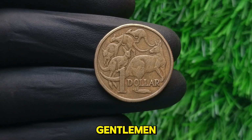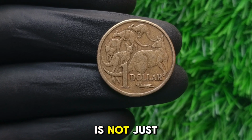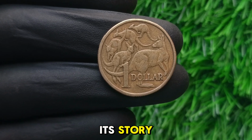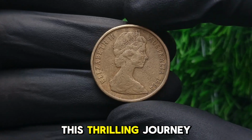So, ladies and gentlemen, the 1984 Australian $1 coin with no mint mark is not just valuable. It's invaluable to collectors who understand its story. Don't underestimate its power. And don't miss your chance to be part of this thrilling journey.